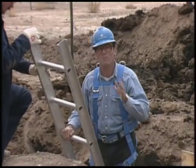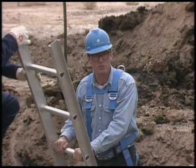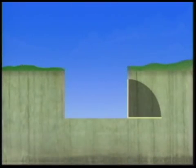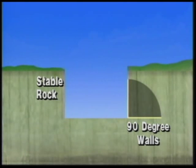Let's talk now about one of the major considerations for deciding what kind of sloping is needed, the type of soil. Stable rock, as the name implies, means that it can be excavated with vertical sides to 90 degrees and remain intact. Therefore, it does not have to be sloped.